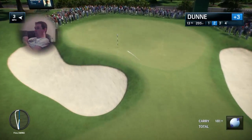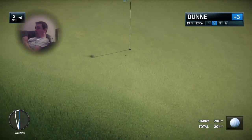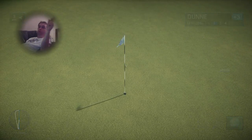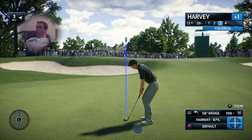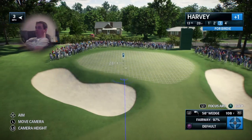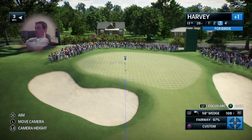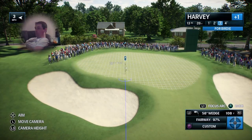Tugged that one a little bit offline to the left. And he'll pay a bit of a price because that rough is fairly thick. You have to think he'll be happy with that, given that it looked like it was headed right for the rough. Yeah, it looked like that was the only place it was going to finish. But, well, it's a little bit unexplainable. Let's see what he does from here now. Lucky break.